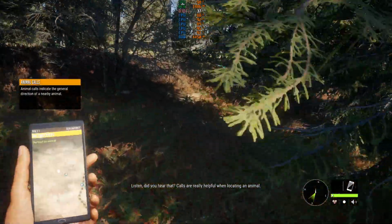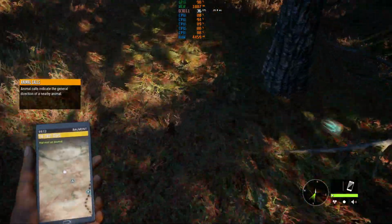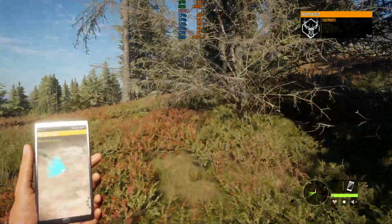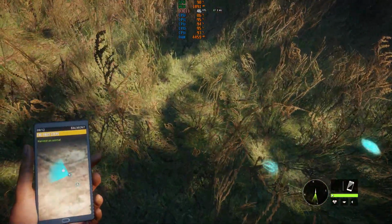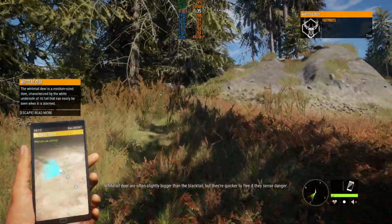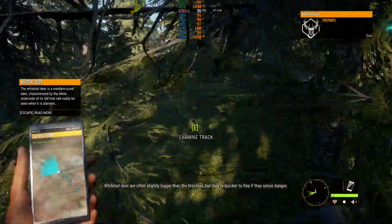Hear that? Calls are really helpful when locating an animal. White-tailed deer are often slightly bigger than the blacktail, but they're quicker to flee if they sense danger.